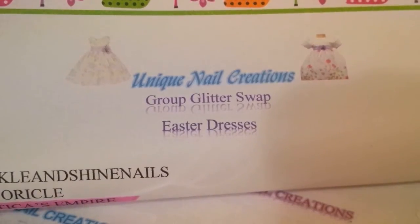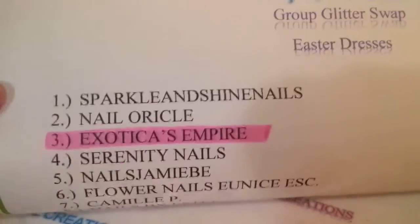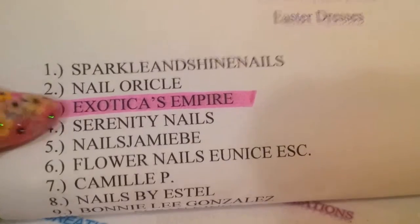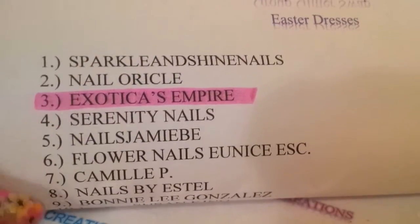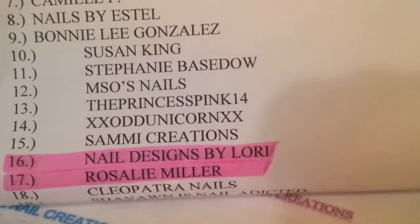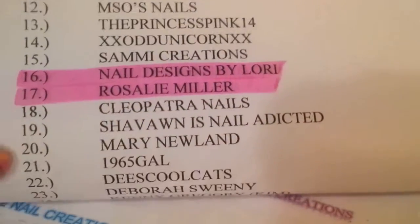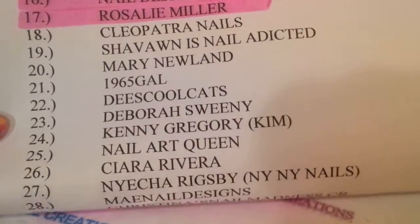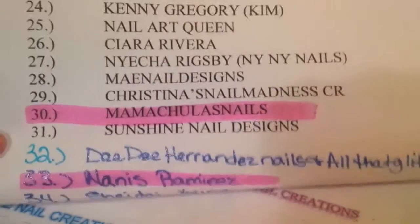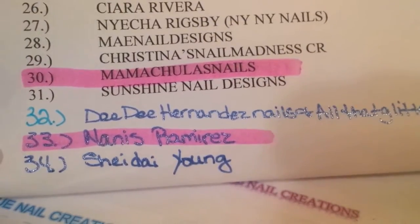I'm going to go down my list because I have a few new names. This is for my group, Glitter Swap for Easter Dresses. And again, if you see the pink, that means I have yours in. These are all the people that are in the swap. So I'm just going to go down the list. And I know I do this every video, but just so you guys know.